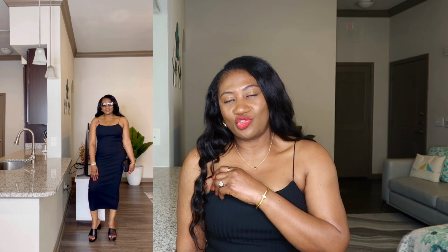So the very first item I have is this black Maxi Bodycon dress. I got it in the color black and I also got it in the color white. It's just a simple dress. It has these thin spaghetti straps, which I'm kind of worried about.